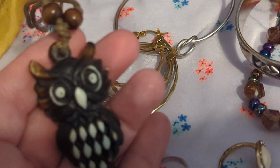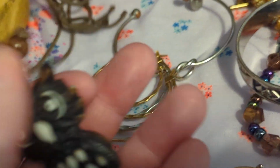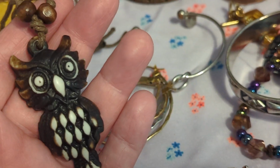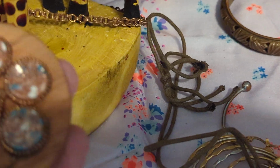Then we have this owl. Oh my gosh, he's so cool. I think he's just a resin, but I love him. Amazing. Then I have this copper wood necklace. And look at that pendant. So it's on a copper chain.